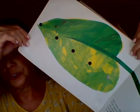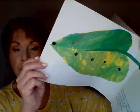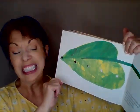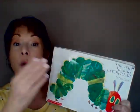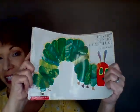The creator of the story, Eric Carle, puts actual holes in the paper so that you can see through it as if a caterpillar had actually eaten. So making healthy food choices, both for a caterpillar or for a person, you can teach your child using this book. Those are some science skills. Let's look at reading skills.